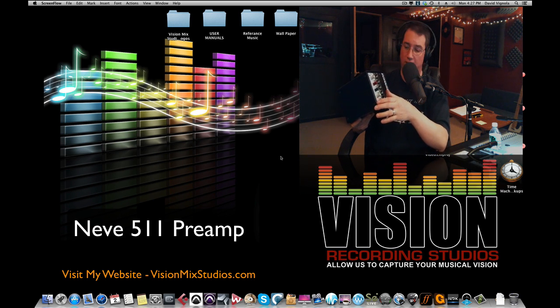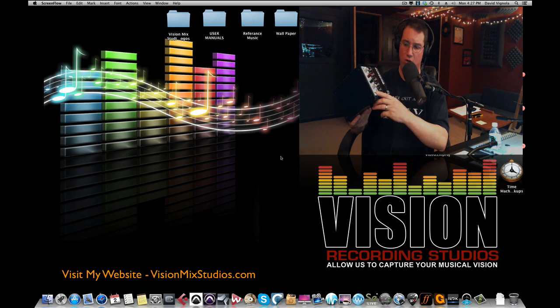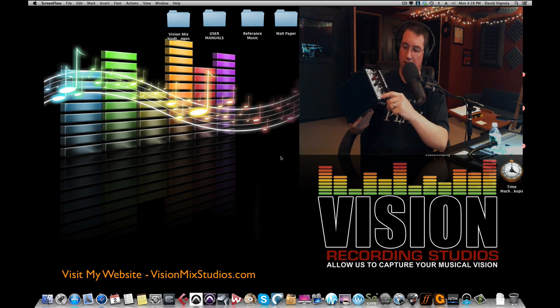Really, really nice preamp for the money. I think the Neve runs about $800 or so, brand new. You could probably find them used, although I don't see too many used ones because people typically keep them. They sound wonderful. Okay, so that's the Neve.